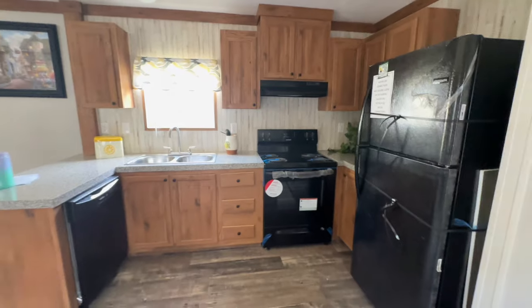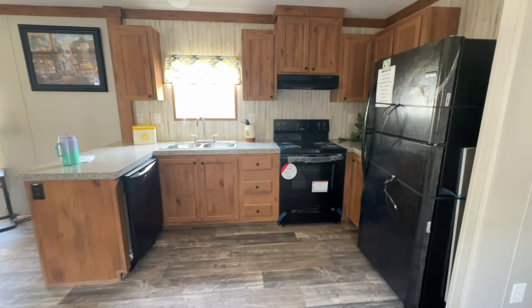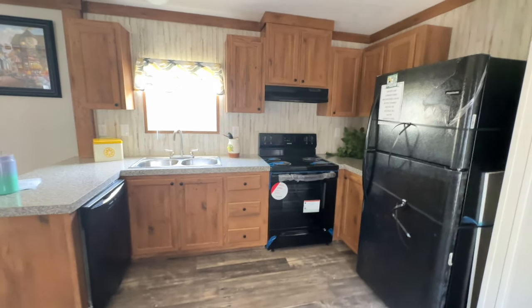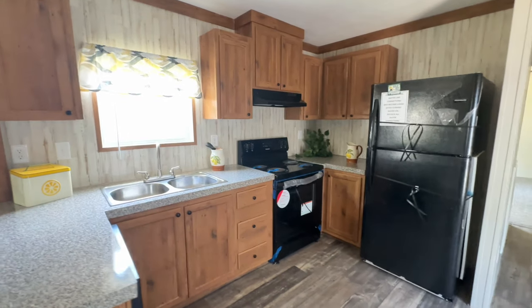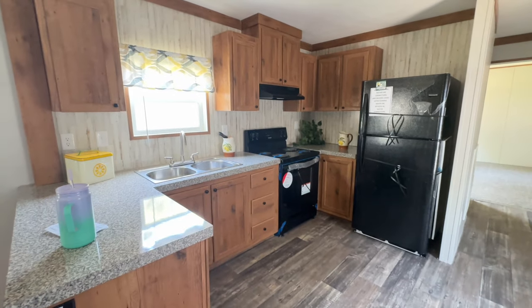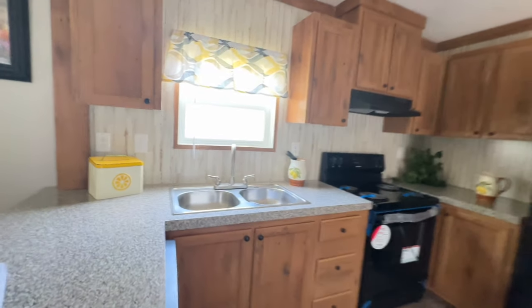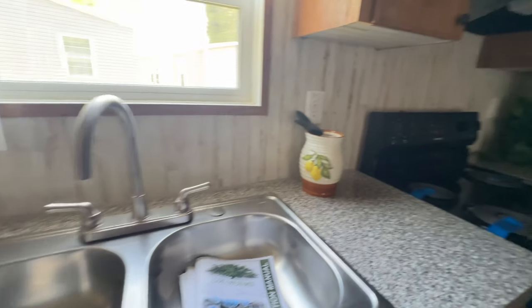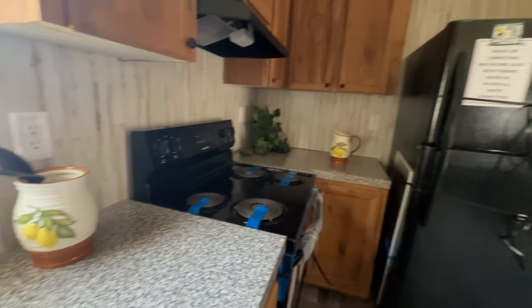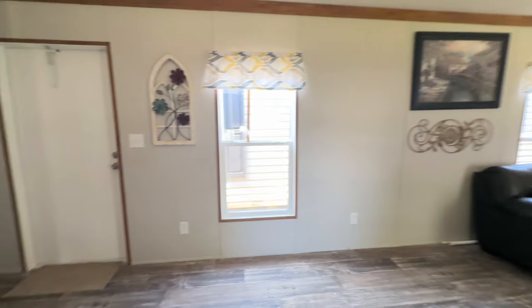I love the fact that the wood trim around the house is the same color. It's more than enough cabinet space in this kitchen. You have more than enough counter space because of the peninsula there. Just love, love, love what they did to make sure that you had the right amount of storage in this home. And anytime there's a window above my sink where I can look out while I'm doing the dishes, or I can feel the breeze coming in on my face while I'm cooking and washing dishes, is always a plus.